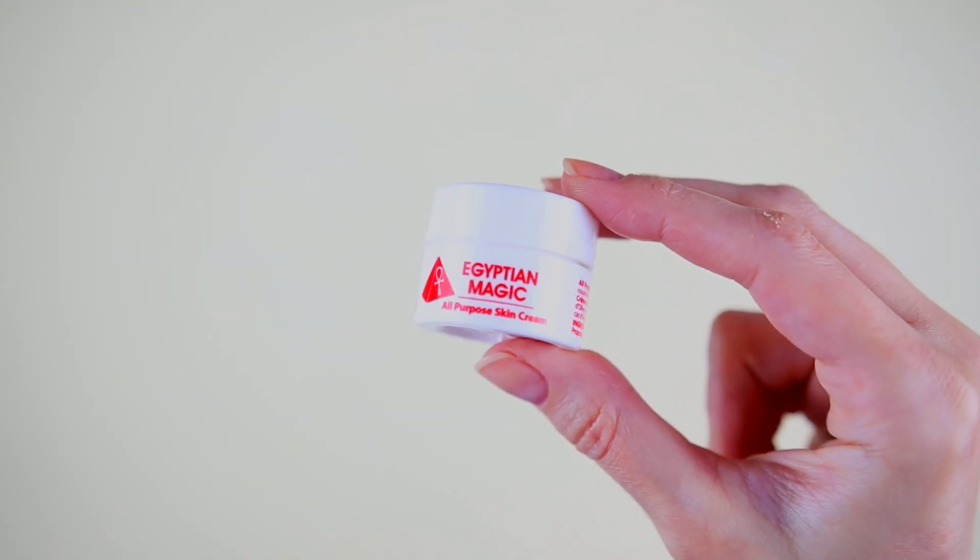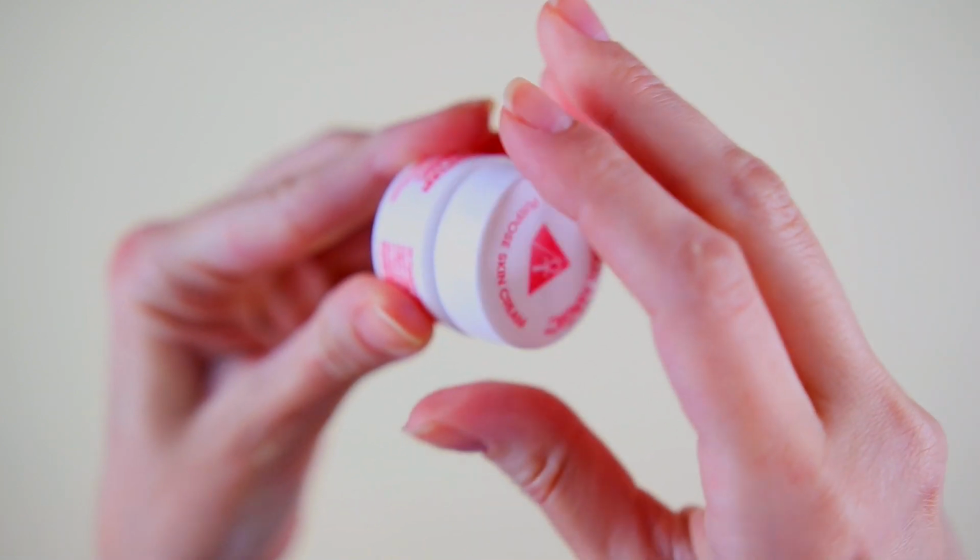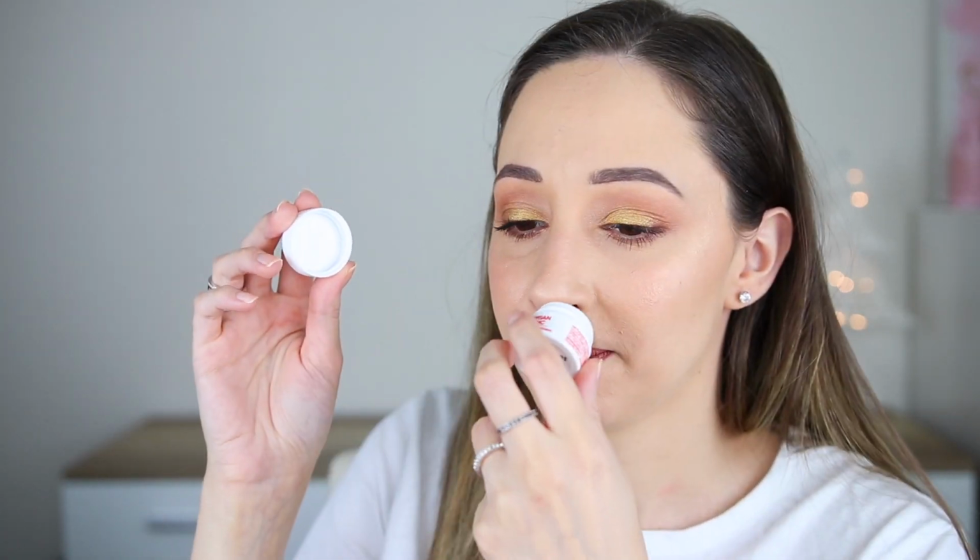Door number 4. It sounds like a sharpener. I hope it is a lip balm. It's not. This is the Egyptian Magic All-Purpose Skin Cream. This is so tiny. I can give it to my Barbie. It hydrates and nourishes lips, face and body. With all of this? Okay, so this is how it looks. It's scentless.